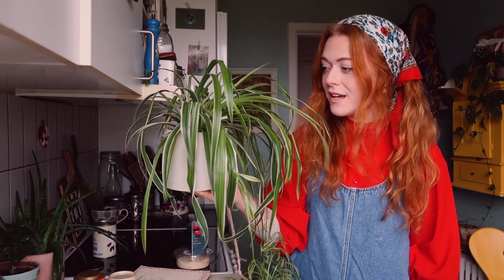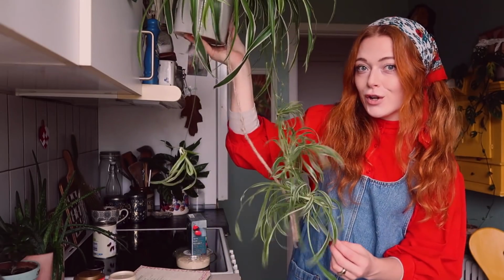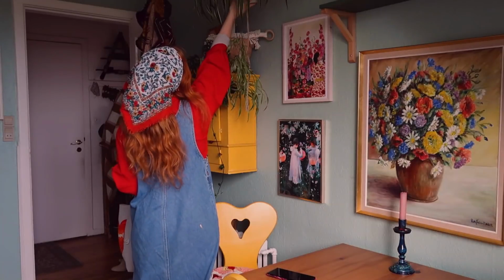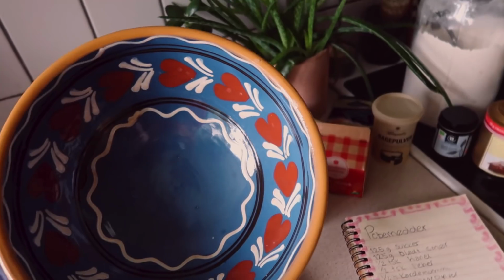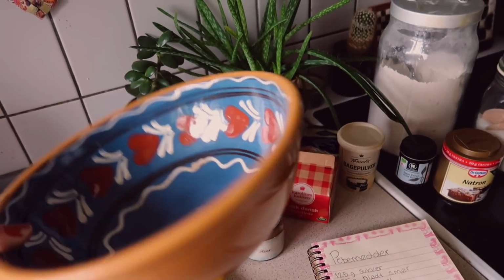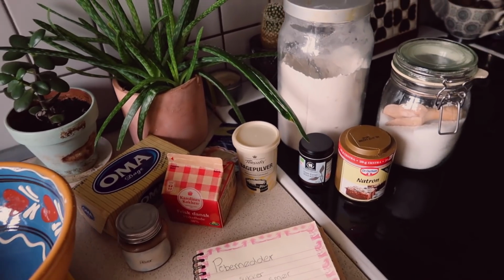This is the advent present I got from my mom yesterday. It's beautiful, and I'm gonna hang it up in the kitchen. Look at it here. I think this would work. That would be cool.